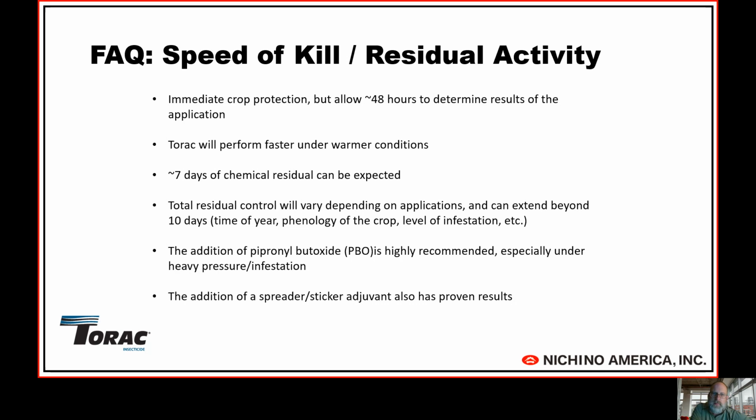Okay, another question that comes in quite a bit is, how fast does it work? Our experience is the crop protection piece, similar to a lot of new chemistries that have been brought onto the market, is immediate. However, it may take up to a day or two to determine the full results of the application. To be clear, this is not like some of the chemistries of 20 years ago where an application is made and the beetles are just going belly up once you're on the turn row. These newer insecticides typically are softer. They may take a little longer to have them graveyard dead, so to speak. But your crop protection is immediate.